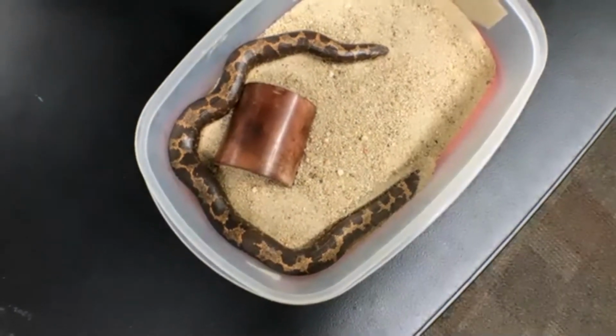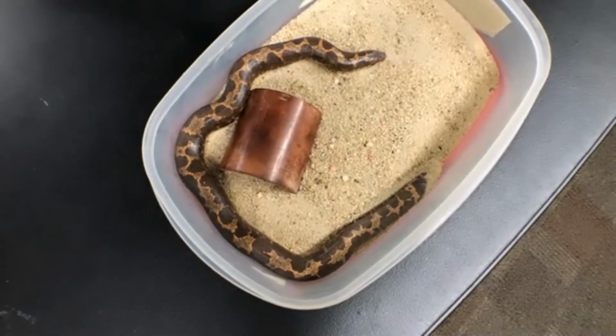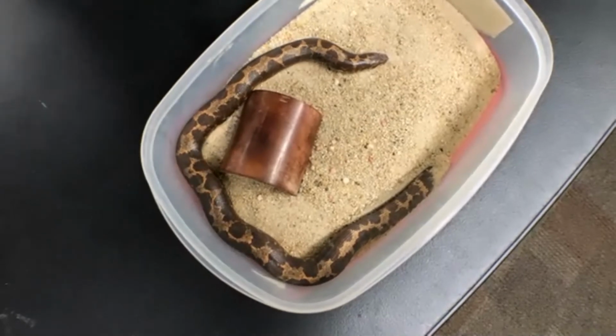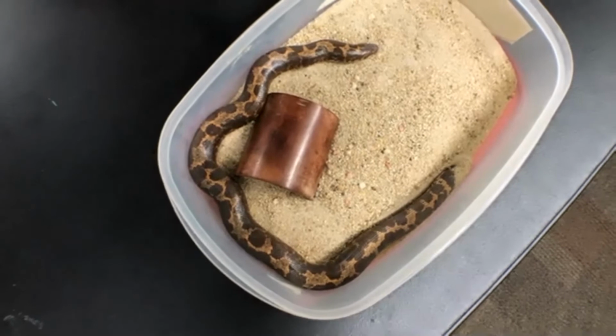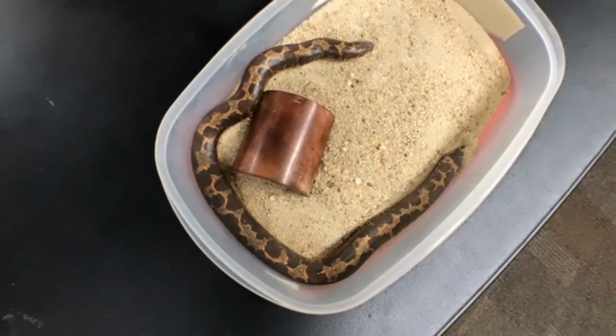Just got some good tongue action. I believe she finally did start moving just a little bit, and it looks like from the video she's kind of moving backwards. You're right. She is. So you'll notice if you're starting at the tail, she's digging in tail first.